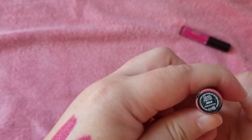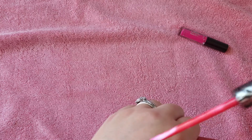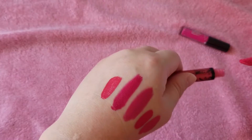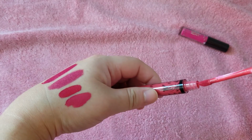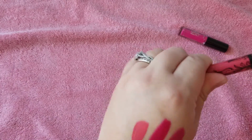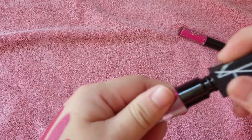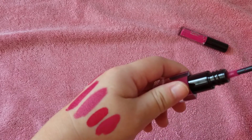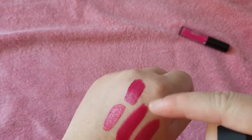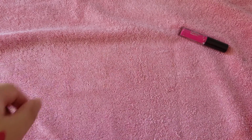Here is a Kat Von D in the shade Berlin. That's still really pretty. Sorry, I'm not realizing I'm not putting these swatches on camera. That kind of goes in the coral section maybe. Put that in there. This NARS Liquid Velvet in Staying Alive mini. I like that formula a lot. It does look a lot like the Chantecaille one, but this has a glossy finish where that should dry down a little bit more.